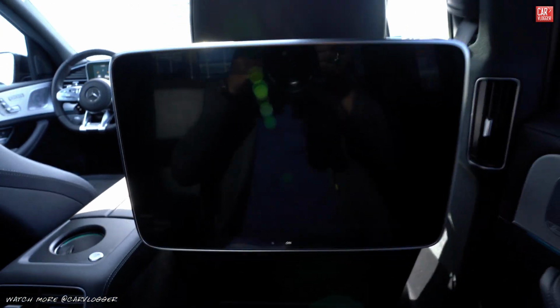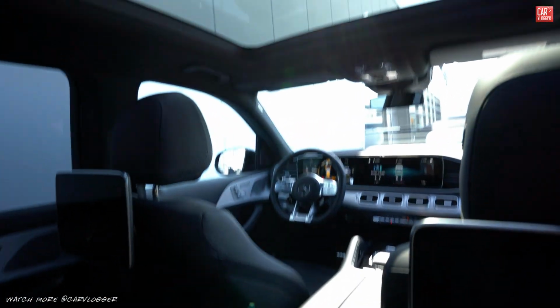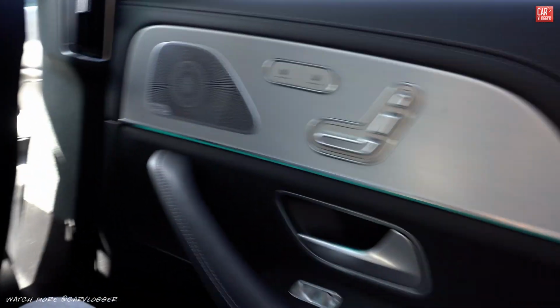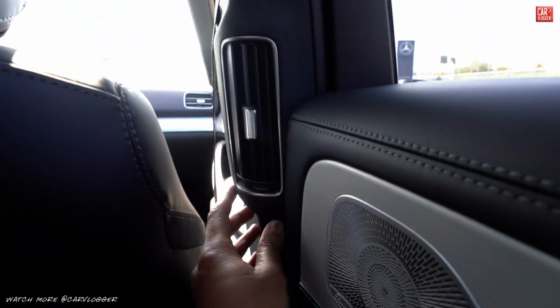Okay, point of view if you're the rear passenger of the GLS. This is huge. Got the panoramic roof. Okay, first of all, entertainment system. You got the 2 screens for the rear passengers. Here you can see nicely how the ambient lighting LED bar is effective. We got a nice vent as well on this side. Here on top as well. Some more reading lights here.